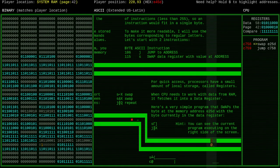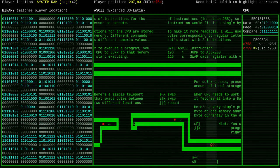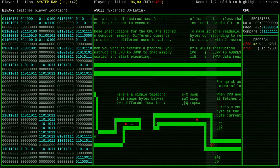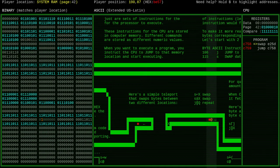So essentially what we need to do is make sure that we can get through at a time when the X is not there. And then off to the left side here, right above my character right now, there's the S and the J instruction that they were just mentioning that is being executed. So that's cool. Arrow key. All right, what's this guy?